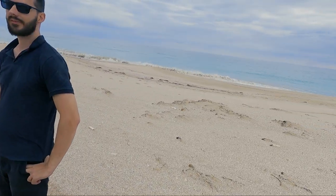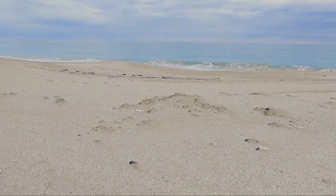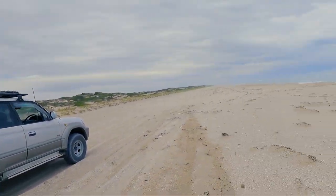So there's a fair bit of erosion along the beach at the moment, which is pretty bad. And rubbish and crap. Not as bad as what I've seen in Bali or something though, nowhere near. There's all cuttlefish, and it's like a burley pot. It's got no lid, but yeah, all sorts of stuff around here.